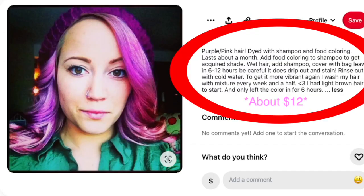Next thing you're going to need is to change the hair color of your Justin Bieber haircut or the wig you purchased. To do so, you're going to need to get some shampoo and purple/pink food coloring. It's only about $12 at Safeway, so not too expensive, but the process to change the hair does seem very tedious, so be ready for that.